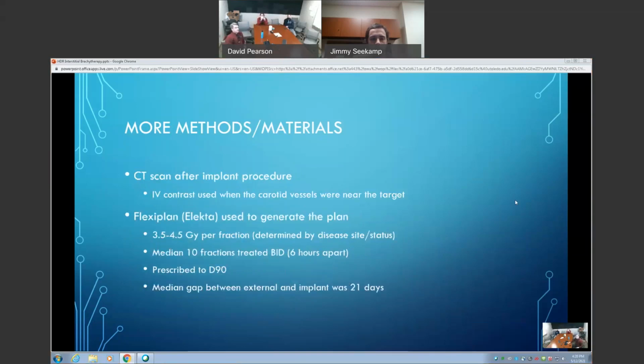So they would have CT scans after the implant procedure, with IV contrast used when the carotid vessels were near the target. So again, something we could be seeing is more contrast used in these, based on what I've seen at Flower recently. Just a water equivalent calc is usually good enough unless you're doing something with a shielded applicator. So the IV contrast really shouldn't mess with your dose calculation much.